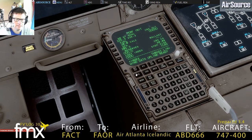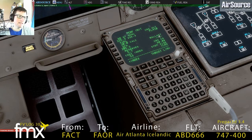Reserves today is 14. Not much at all, actually. Hang on, because it should be that last column there. 6.2. This says 5.7. Really? I suppose that makes sense, doesn't it? Because we're burning 13.5. That's not much at all, is it? Okay, cost index is 53. Cruise altitude today is 41,000 feet. Wow. To clear that uplink. No ballast. That's all good. Oh, entry doors.